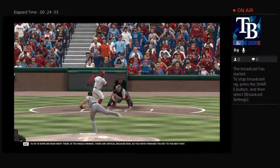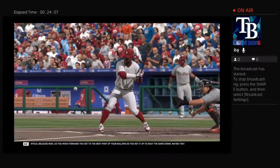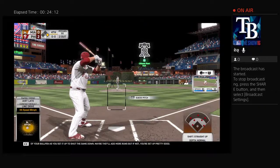Well, that 2 RBI base hit is some big runs right there. In the middle innings, those are critical because now, as you move forward, you get to the best part of your bullpen as you set it up to shut the game down. Maybe they'll add more runs, but if not, you're set up pretty good.